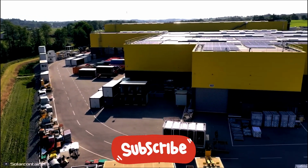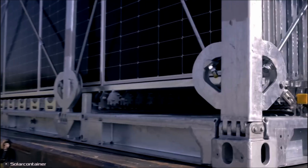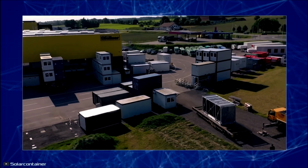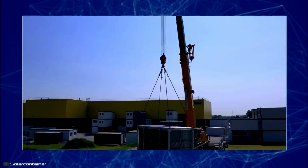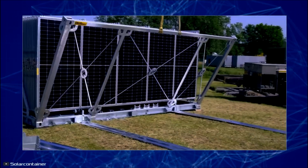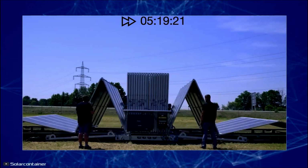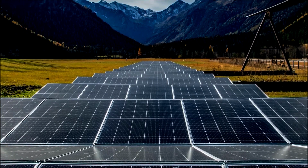Solar power plants can be tough to transport and set up, but engineers at Solar Container have cracked the code. They've created foldable solar panels that fit into a standard 20-foot shipping container, making them easy to move. Once on site, the system unfolds automatically, stretching out to 394 feet and generating 140 kilowatts of power. That's enough to run a small construction site, a home, or an EV charging station.